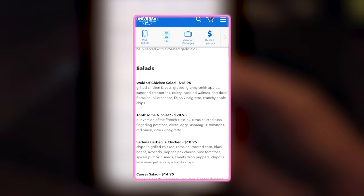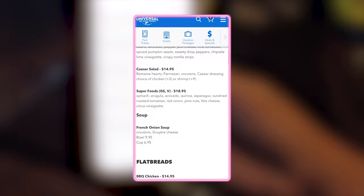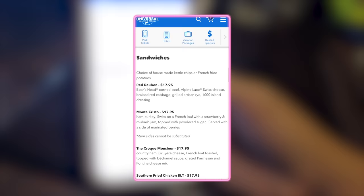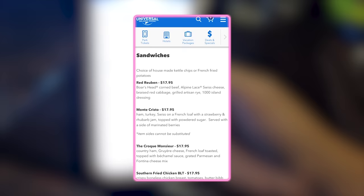They have a couple of salads. The Toothsome Niçoise is a fun name for a salad, but they've got a variety there, some lighter than others. Soup, a couple of flatbreads, barbecue chicken, short rib flatbread. That sounds delightful. Couple of sandwiches as well, including a Monte Cristo, Croque Monsieur, Southern Fried Chicken BLT, as well as a bunch of burgers.